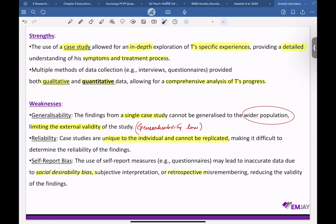Because like you had studied when we did Saved and Silverman in AS. You can never be sure. Let's just say this gentleman T, because of the fact that he was aware that he was being treated, he might be simply wanting to give into the situation to make the therapist feel like it actually was working. So again, these could be a few limitations that could affect the credibility of this particular research.